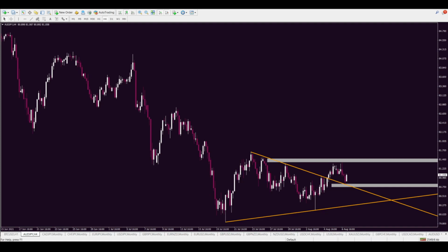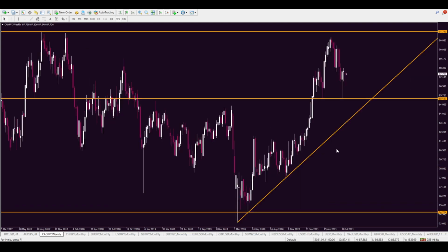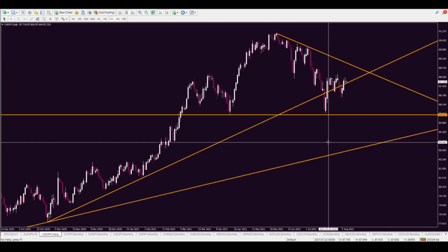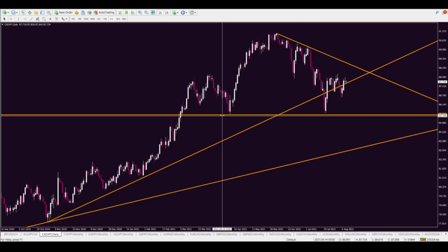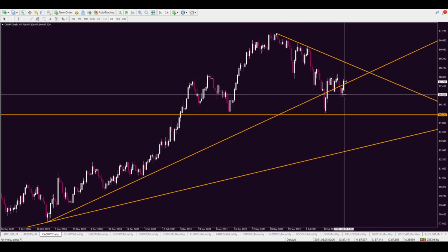Let's see what's next. So, up next we have CAD JPY, right? So basically, we have resistance here, support here, and support down here on the monthly. And this, yeah, bullish trend. So you can see the support, support. So rejection, this huge rejection in this area, and daily, remember the support again and some sideways movement.